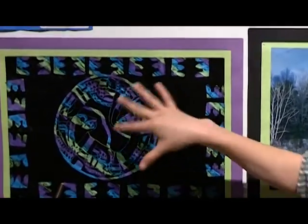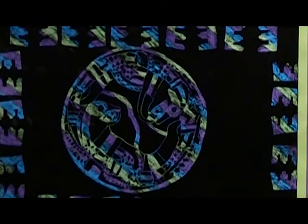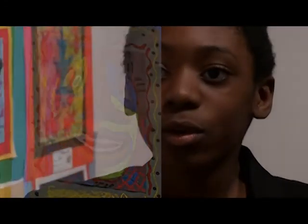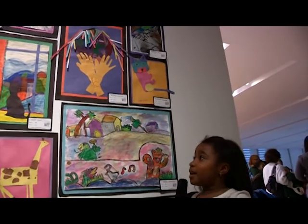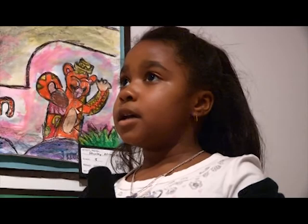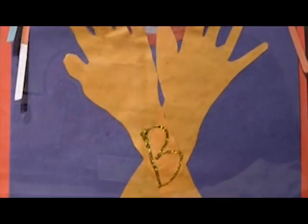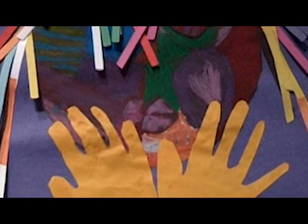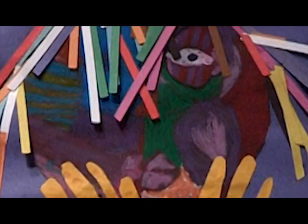And we kind of covered it in ink and just scratched it out with a nail. Elmer's glue, and I let it dry for a day, then I used some chalk to color it in. My artwork is this one. I used oil pastels and pieces of paper, and then I made an eye so people could see one part of the eye, and the other eye is covered up with a piece of the hair.